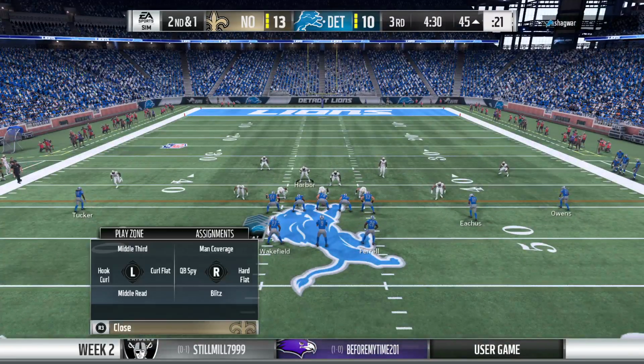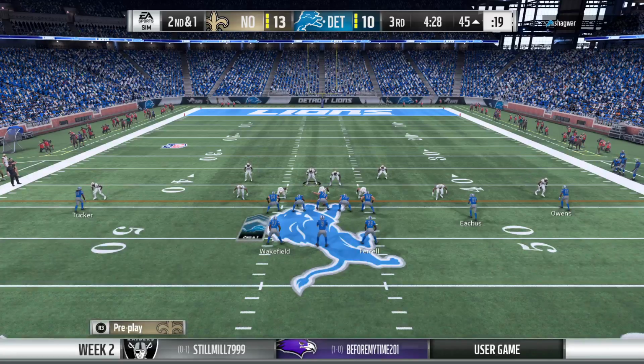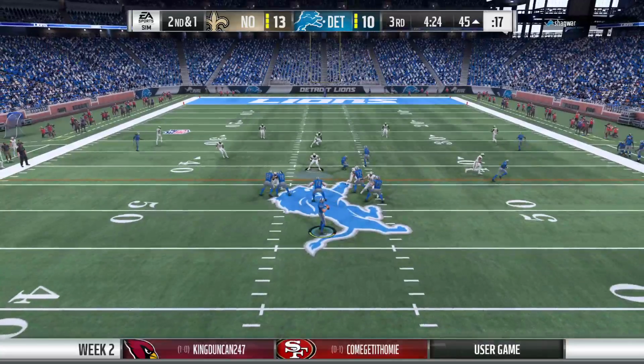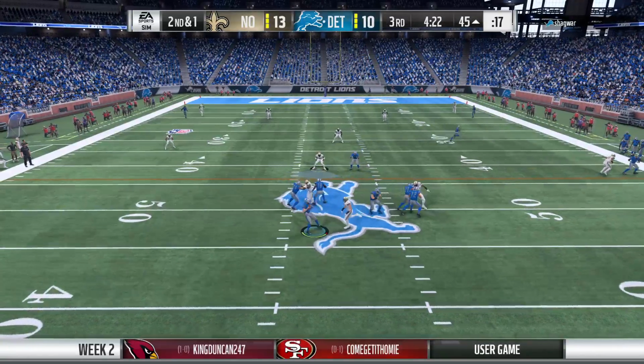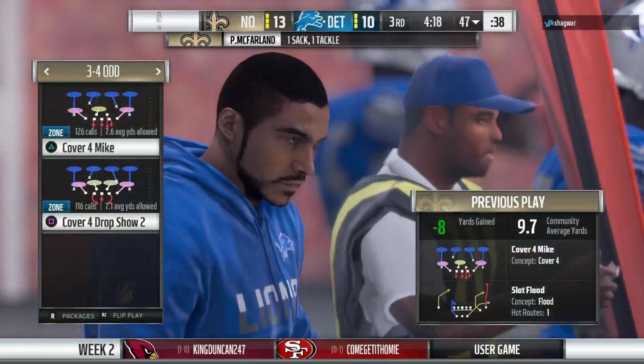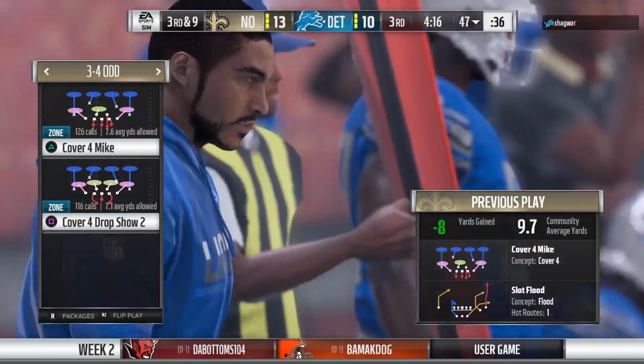Looking to jam the receivers at the line here. Press coverage look defensively. Out of the gun, they'll look to throw. Under pressure, and he will go down. Sacked back at the 46.